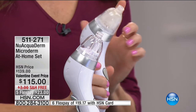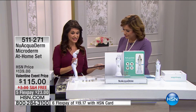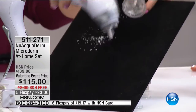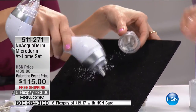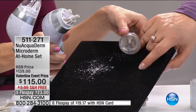I'm going to go ahead and empty this out and let you see what's in the chamber. By the way, it's amazingly easy to clean out, because all you have to do is clean it out with soap and water. You twist, it's that simple, and get rid of all that. It's just gross to know that this is on my skin. You never think, but look at that. That is what's making your skin look lackluster and dull.